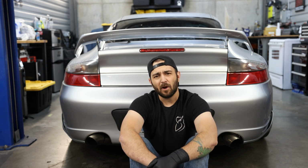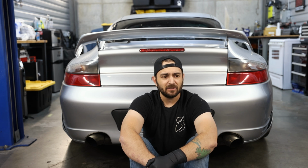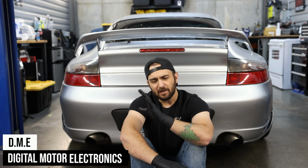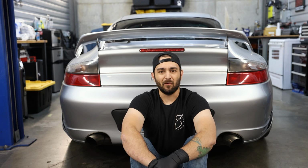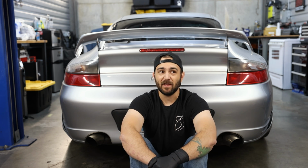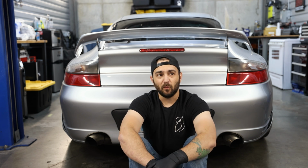And on top of that, I believe we have one of the, I guess it's a common but less common problem with these 996 turbos, where the factory harness from the DME going to the brake speed sensors deteriorates. And we are now throwing a plethora of fault codes that we need to try and fix today. On top of that, we also need to replace the brakes, replace a MAF sensor, swap out a window regulator.